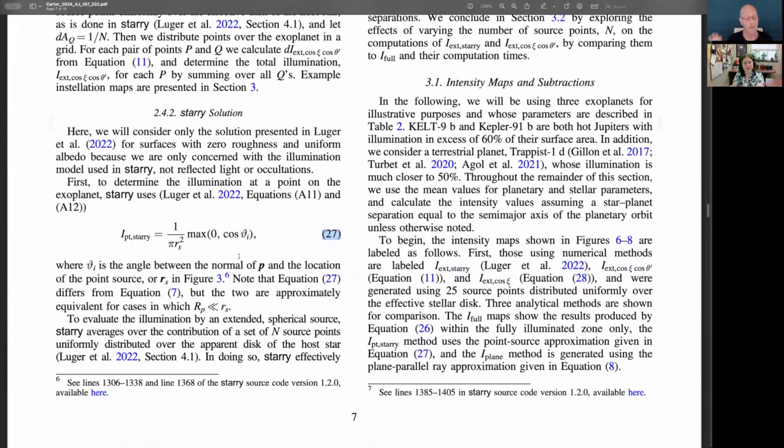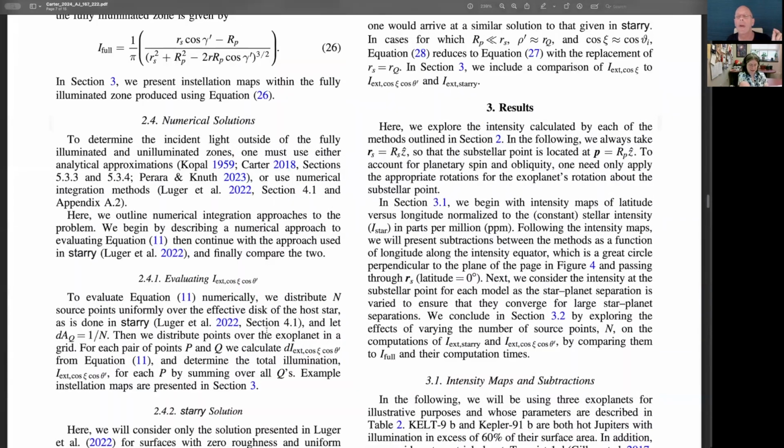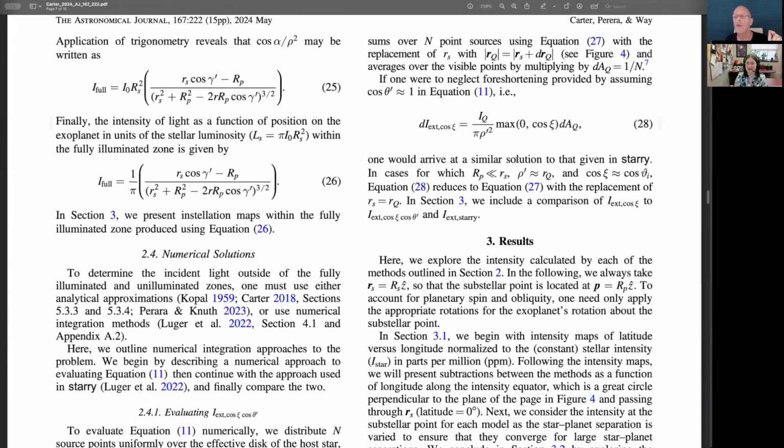Now, to extend this to the extended spherical source, we distribute our points and we add up equation 27 with a small change. We can't just keep looking at RS. We have to look at what I labeled as RQ, up at the top there. So you know what that offset is from the center. You just add them up and there you go. That's your extended source case, and in future plots, that'll be labeled as I extended, comma, Starry.